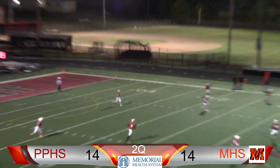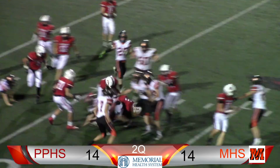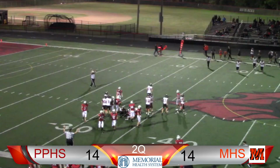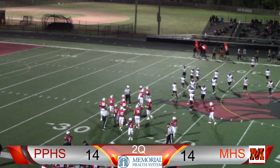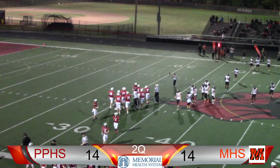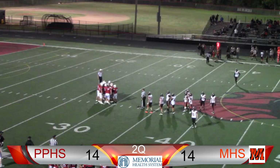And a pooch kick going to be fielded at the 19-yard line and across the field to the 25, 30, and down near the 37-yard line, and that is going to be Romero. Yeah, good job there on the special teams tackle by number 14, Owen Riley. Young sophomore coming in, sticking his head in there again on special teams. Man, he's got a lot of special teams tackles this year. He always seems to be one of the first guys down the field.